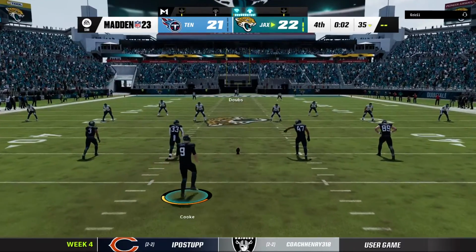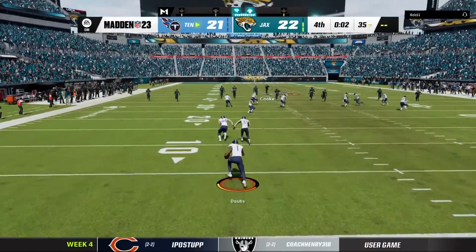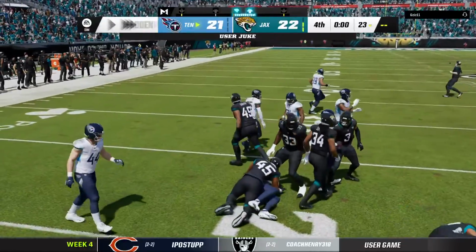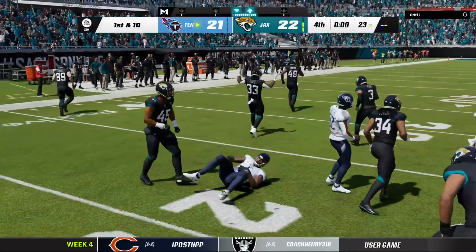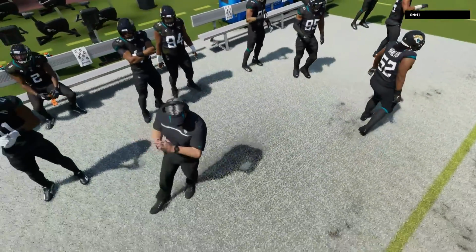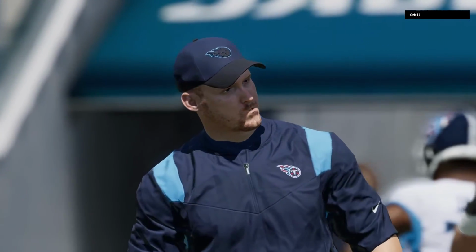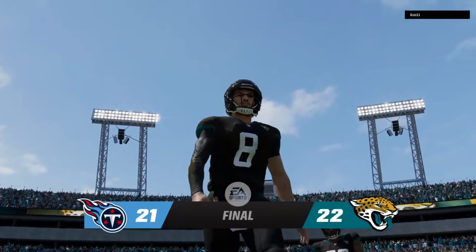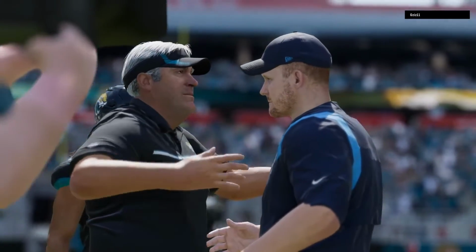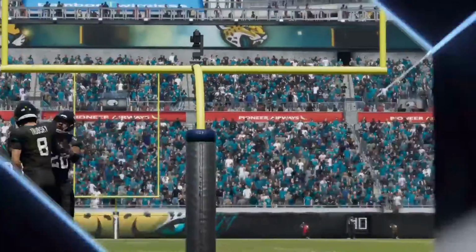So let's try this again. After the kick return TD, here's yet another kickoff. This will be fielded inside the 5. That you were talking about didn't occur in the end, but what a game all the way through.